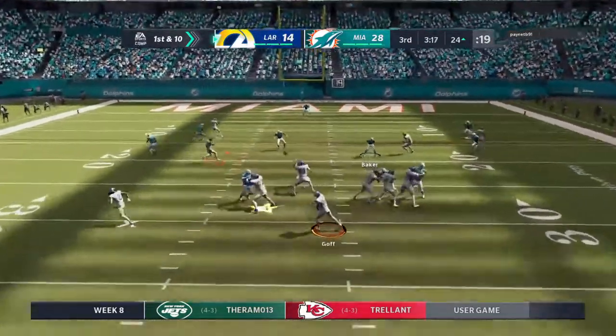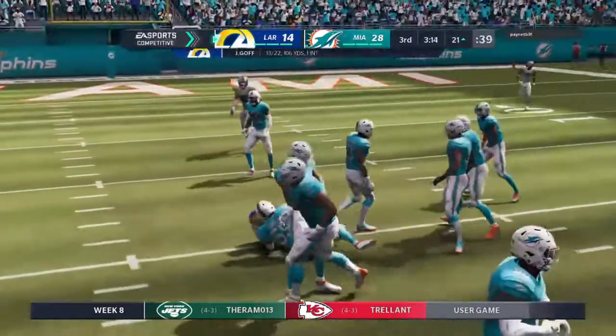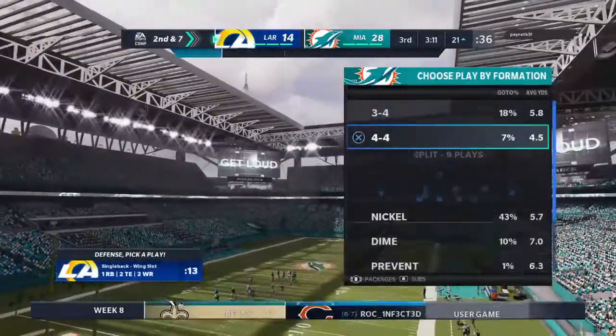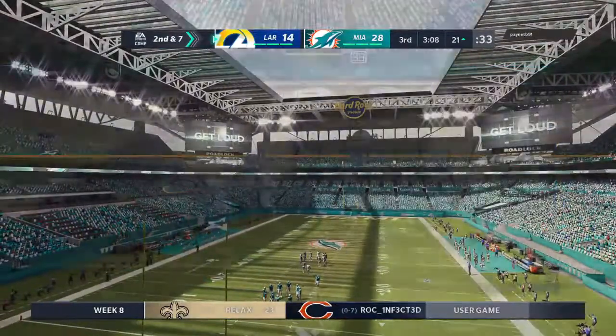Back to throw. Goff. He'll find Reynolds over the middle. Goff. 3 yards the gain there, second down. It's a pickup of 3. Brings up 2nd and 7 at the 21-yard line.